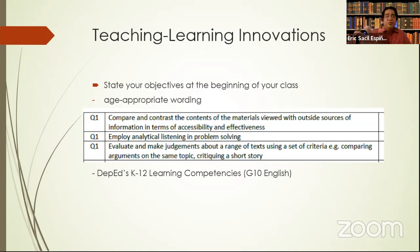But for all of you guys who are in the public school, I'm sure you're very aware of this. But the point that I'm making here is that as we share our objectives to our students, we don't use exactly the same objectives that we have in our MELC, in our learning competencies. Okay, we have to make it age appropriate. You have to reword it and then share it to them.